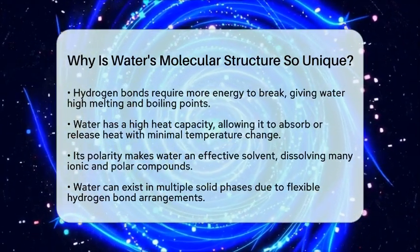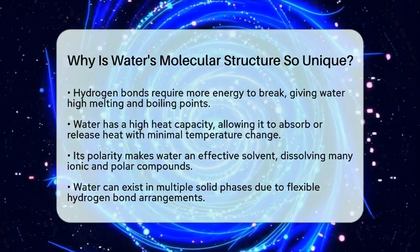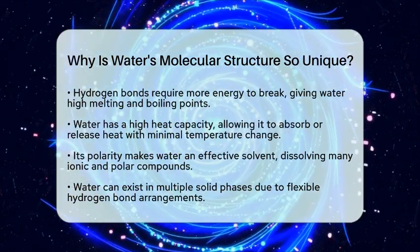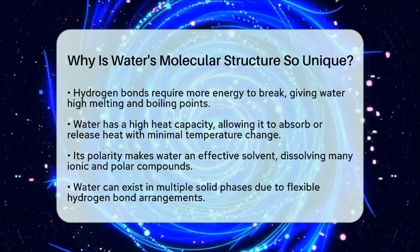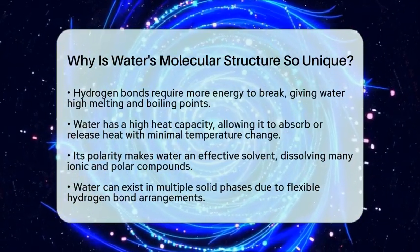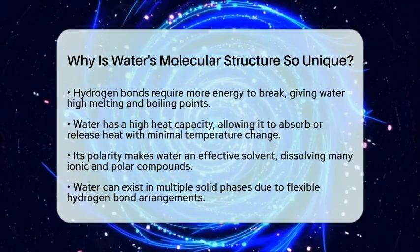Its polarity makes water an excellent solvent, able to dissolve many ionic and polar substances. This is why water is called the universal solvent and why it is essential for transporting nutrients in living organisms. Water also has more solid phases than most substances because of the flexible ways hydrogen bonds can arrange themselves.